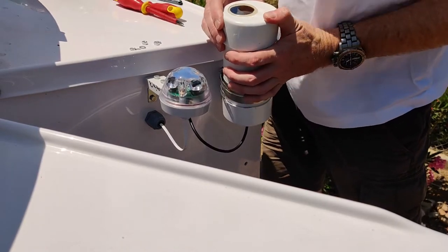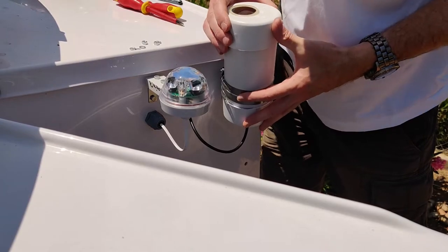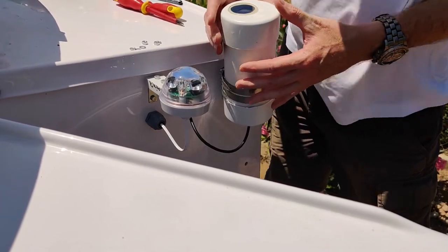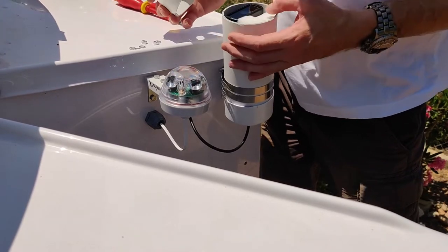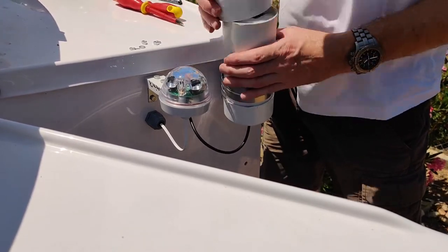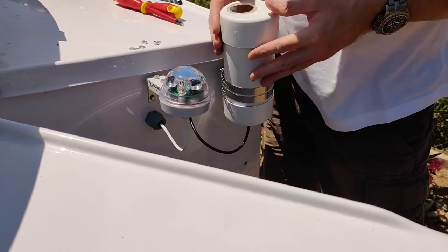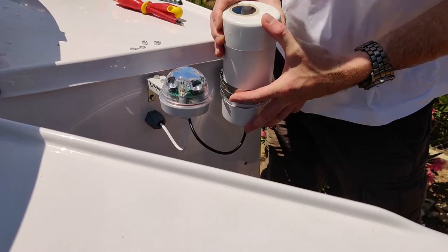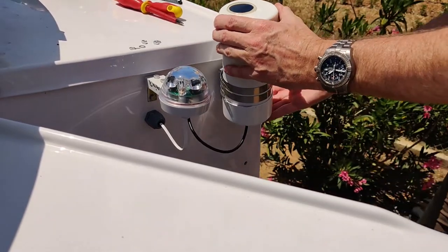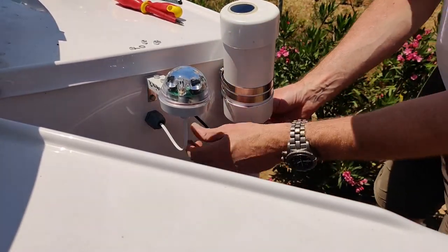So one thing I will do, once I'm satisfied everything's working, I will put a little bit of petroleum jelly around there, just to give it a little bit of a seal. I might even put a screw just to gently clamp it. And that's it. Outside bit done.